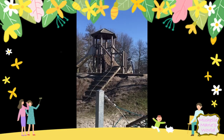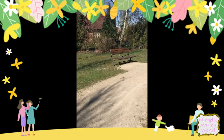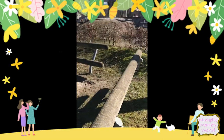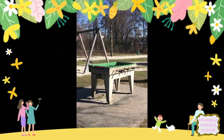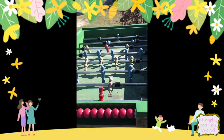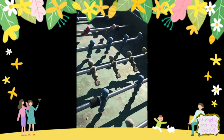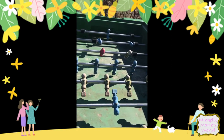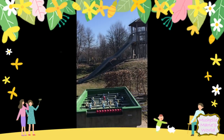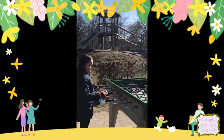At the moment it's all empty, no children at all. So typically all the kids can play ball here. Football. So it's a typical German playground. If you want to play with this, you need a ball. You can always come here and bring a ball. This is always open, only at night if the lights are on.